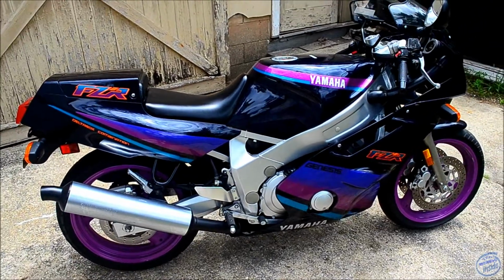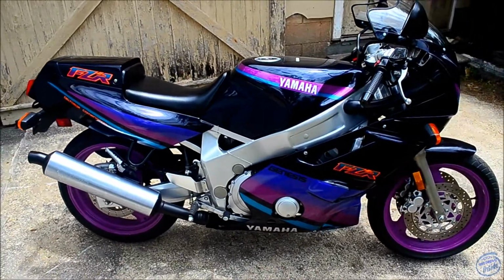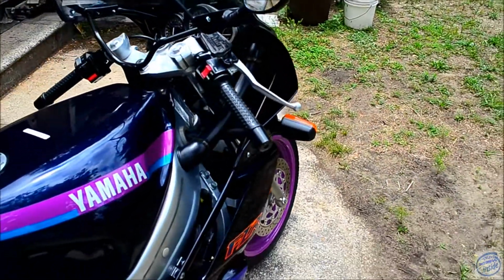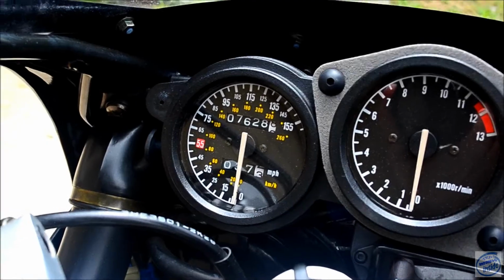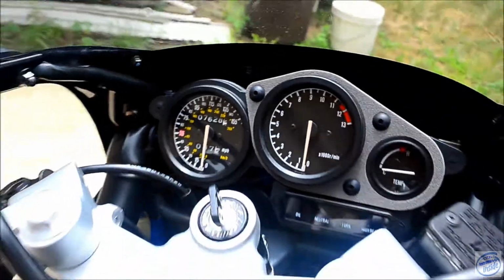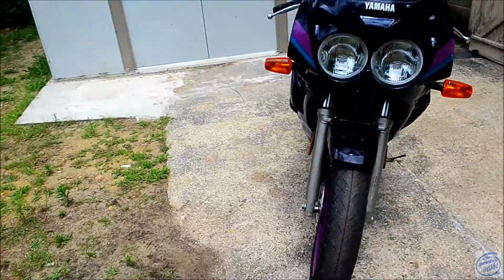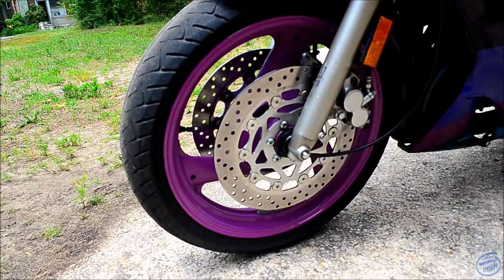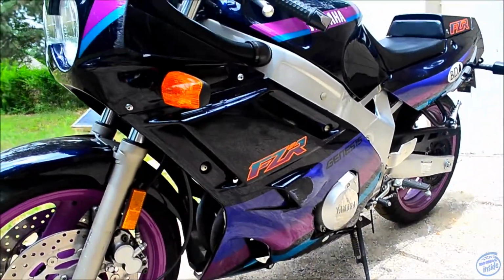With the 1993 Yamaha FZR-600 that is now no longer mine. It's waiting for a transport truck, which I think just pulled up out front. 7,628 original miles. It's all original, even the front tire is original. That is the '93 model paint scheme.